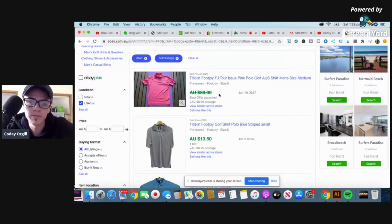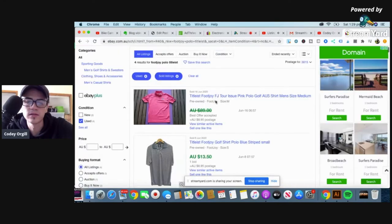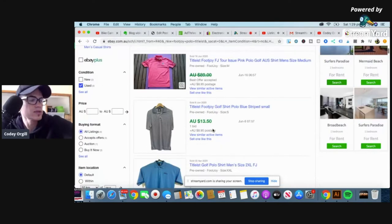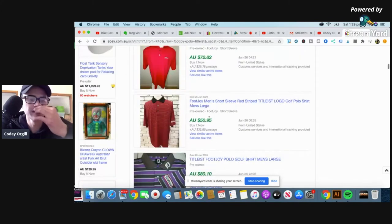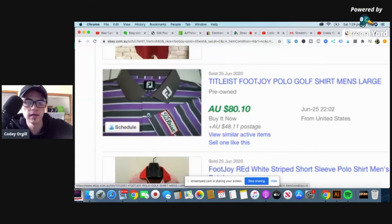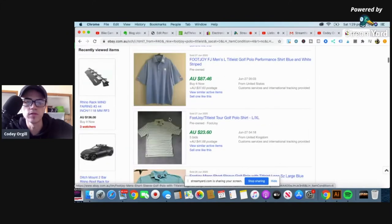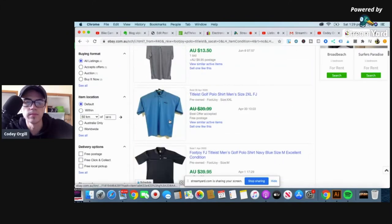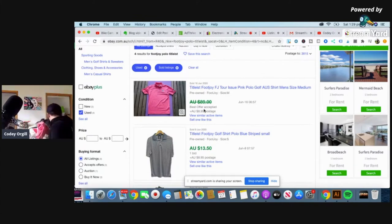It clearly wasn't paid for. So it sold for $89. I think I took an offer of $80. So let's probably just relist this one because they didn't pay for it. What a way to start. But if you guys ever find FootJoy stuff, always look out for Titleist. It's this logo on the sleeve. I think it's like the pro option for the golfers. So that's about an $80 polo right there.